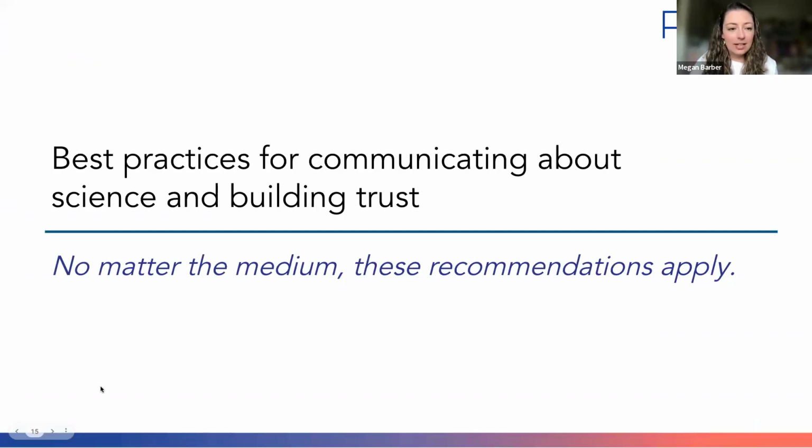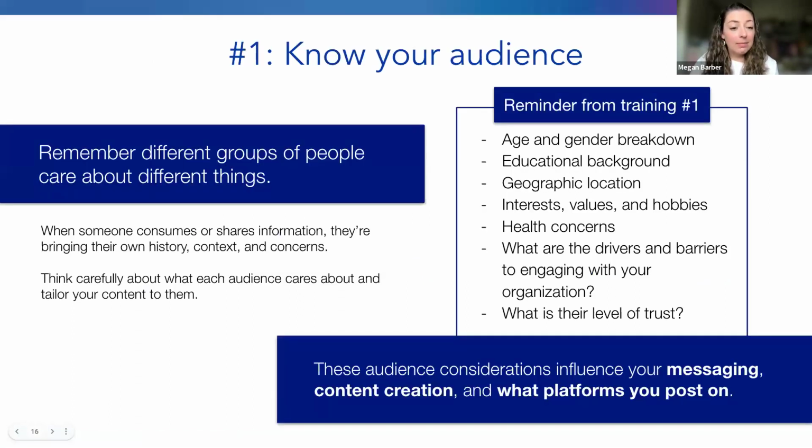So in this next section, we're going to cover 5 tips or best practices for communicating about science and building trust no matter the medium. And these recommendations apply no matter whether you're talking on social media or in real life or in other contexts. So in the first training, we explained how to create a social media strategy. For those of you that were in attendance, you remember that identifying your audience is key to this process. So our first tip to making good content, no matter the medium, is to always know your audience.